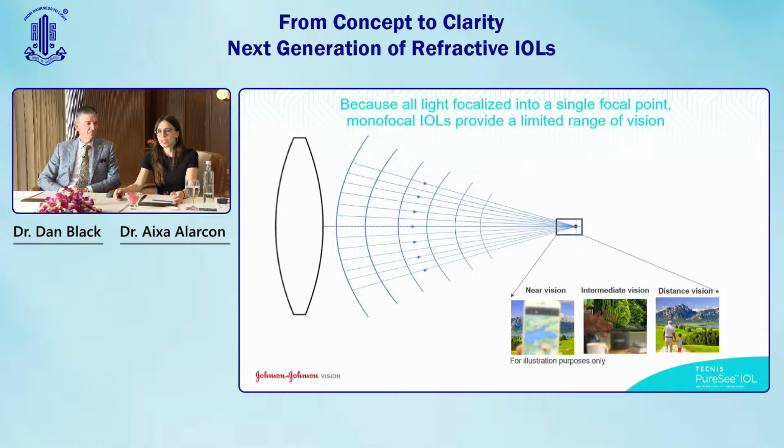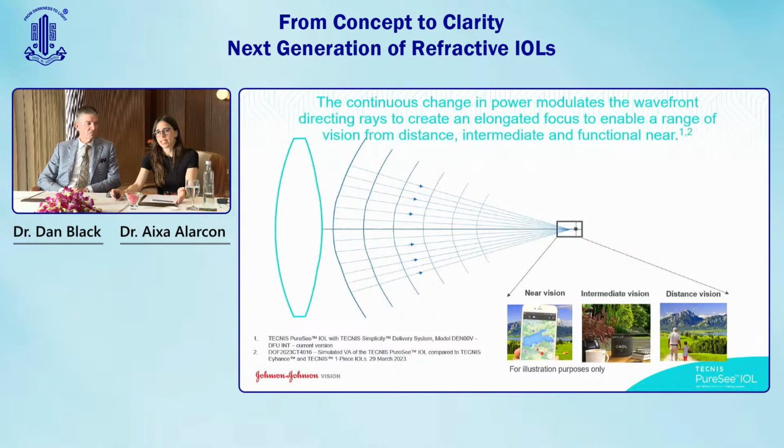With Technis PureSee, what we do is we are going to modify the curvature. We are going to create this power profile, and as you can see here, by modifying the curvature in the posterior side of the lens, by modifying the elevation, we are going to modulate the wavefront. So it's no longer a perfect spherical wavefront.